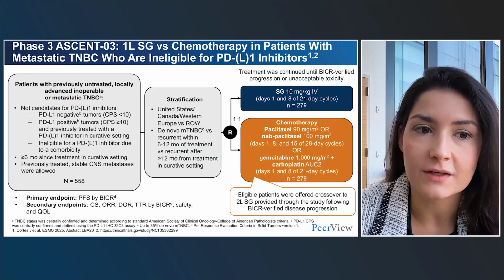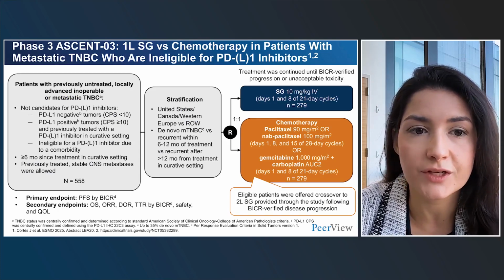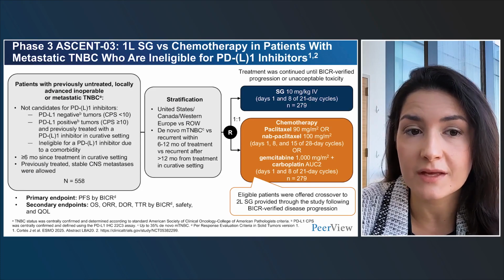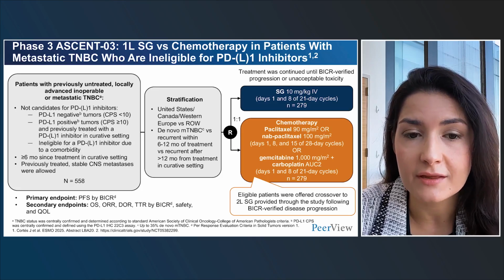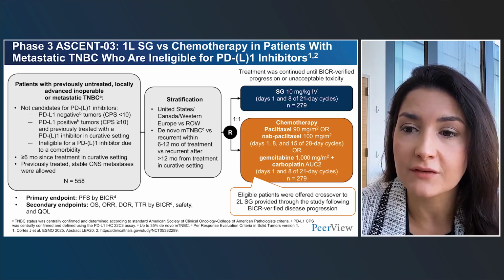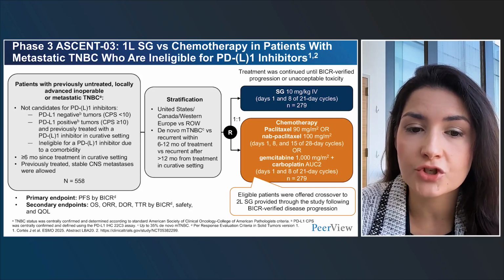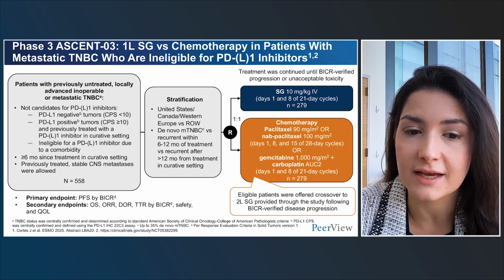And with that, we saw at ESMO last year data from several randomized phase 3 trials comparing TROP2 ADC to standard therapy in the first-line setting, including in patients who are not candidates for immune checkpoint inhibitor. ASCENT-03, in the first-line setting for patients not candidates for immunotherapy, randomized participants to receive either sacituzumab govitecan or chemotherapy of physician's choice, which could have been a taxane or carboplatin plus gemcitabine.